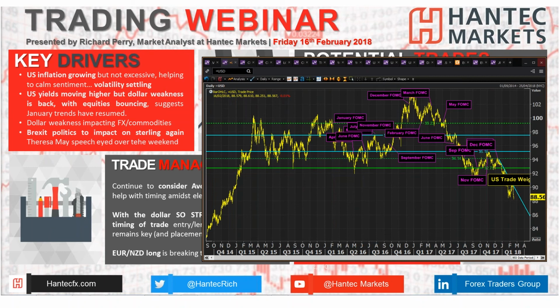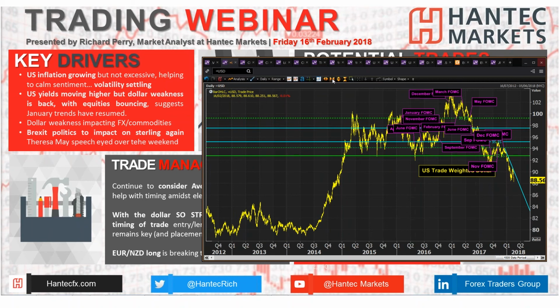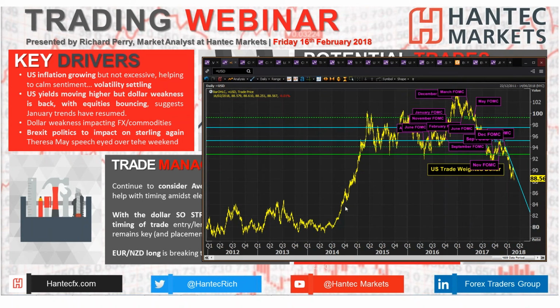And I stress that in the near term, because I think long term we are still going lower. Dollar breaking down below 91 on dollar index is a big level. Just move that out of the way. Big level, and I think that ultimately opens up this range here, 82, 84, maybe even 80 on dollar index, and obviously that is back from 88. That's another 10% of decline.